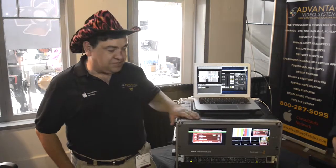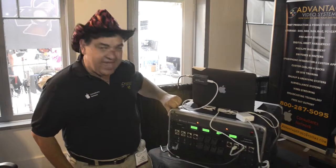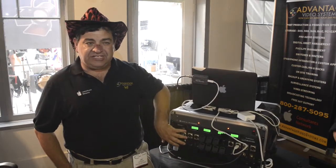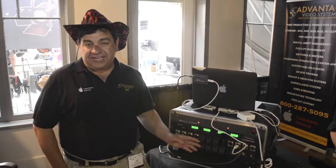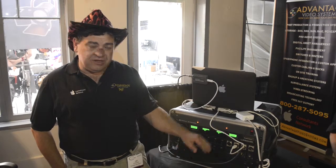I'm showing the CastNet system here at the Cinegear Expo. This is a system we custom built. We have eight cameras in, four HDSDI, four HDMI. We have two separate stereo channels in and two separate air channels out for monitoring.